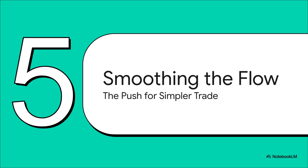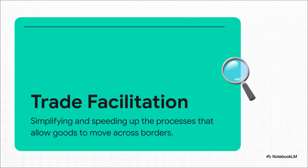Okay, so that's the problem. And yeah, it sounds like a real mess, right? But the good news is there's a huge global push to solve this, to smooth out all these friction points and just make trade simpler for everyone. The official term for this whole effort is trade facilitation, and it is exactly what it sounds like. It's a global initiative to simplify, to modernize, and to harmonize all those complicated procedures that happen at the border. The goal is basically to unclog the arteries of global commerce.